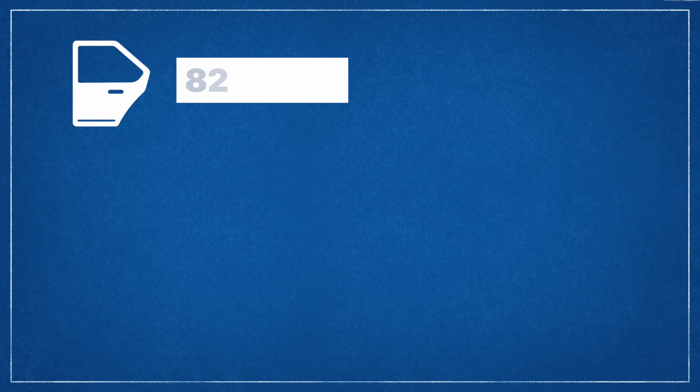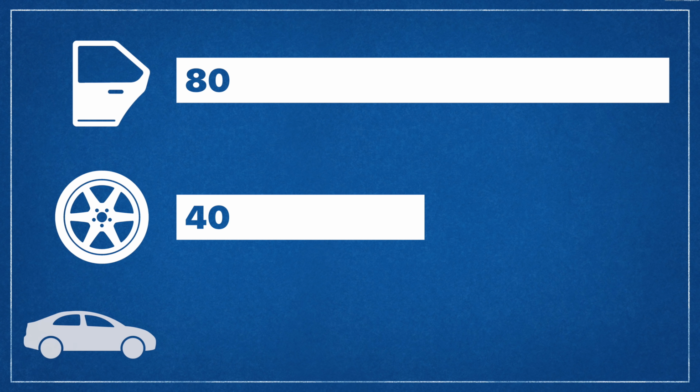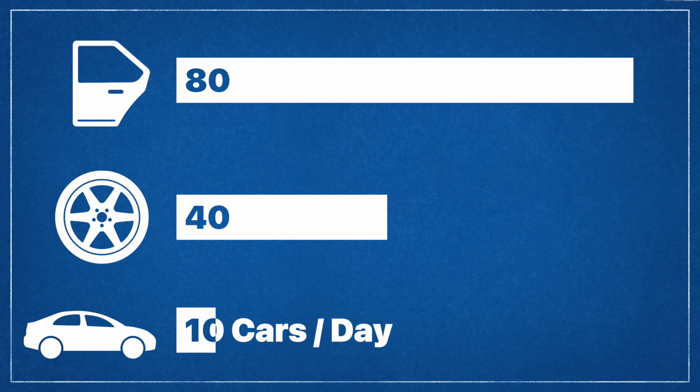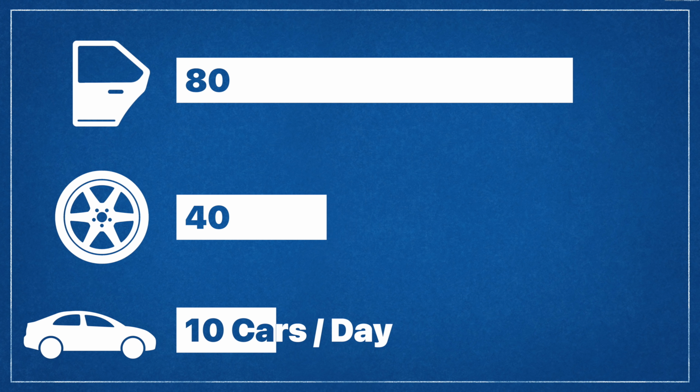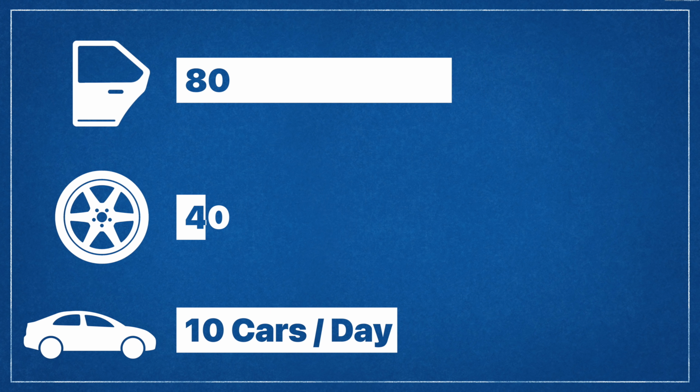But the idea is, whatever you have the least of will determine how much of something you can make. Let's say, for example, I have a machine that creates 80 car doors a day. But my machine to create wheels can only make 40 per day. Because each car needs 4 doors and 4 wheels, it wouldn't matter how many doors or body panels or windshields I can make. The limiting factor would be the wheels, capping my output to 10 cars per day.